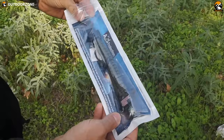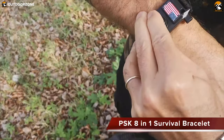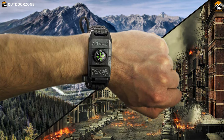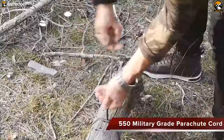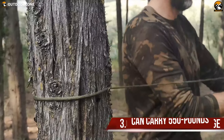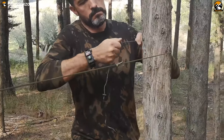Let's get introduced to a feature-packed survival bracelet on our list, the A2S Protection PSK that adds an extra layer of security for you in unpredictable locations. Its rope is made with 550 parachute cord. It is long-lasting to withstand any harsh environment. This 3.65 meter robust coverage can carry 550 pounds to build shelter in woods or bind it with trees to set up your hammock without any worries.